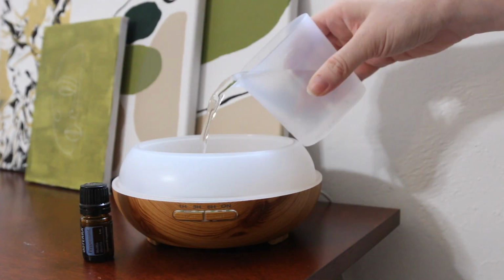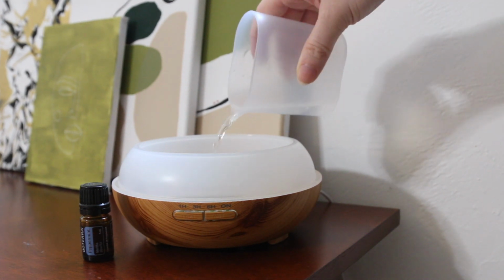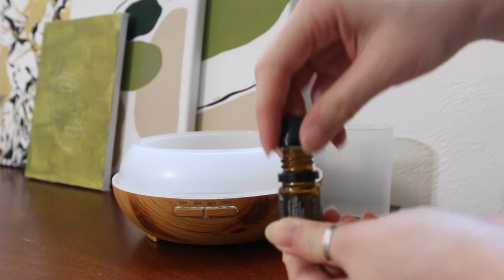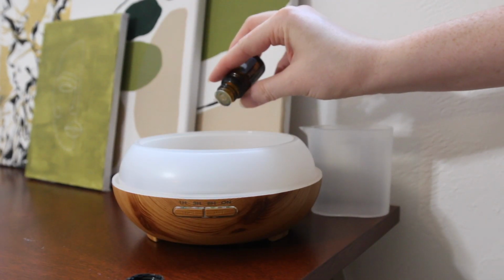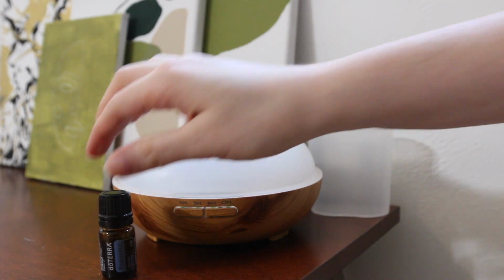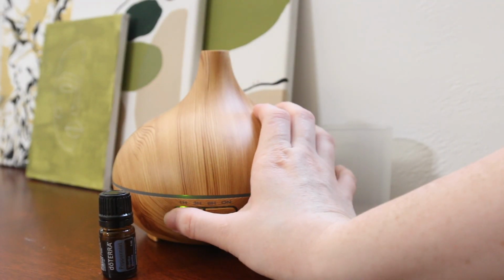Another thing I like to do in setting up my workspace is diffuse peppermint essential oils. Some say that peppermint actually increases your energy levels and relieves fatigue. I really enjoy this diffuser because it has different time limits you can set up and also has so many light options.